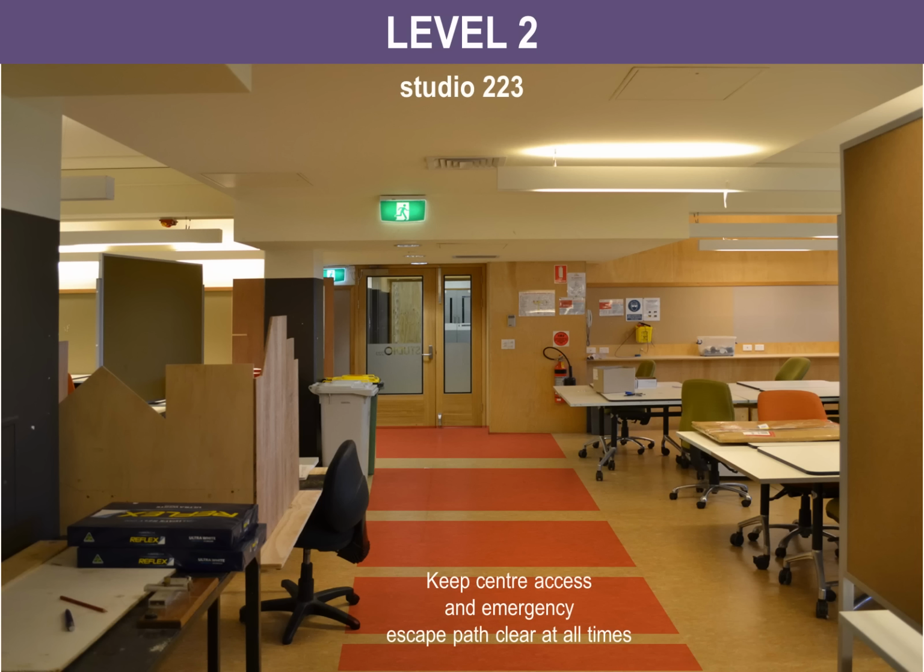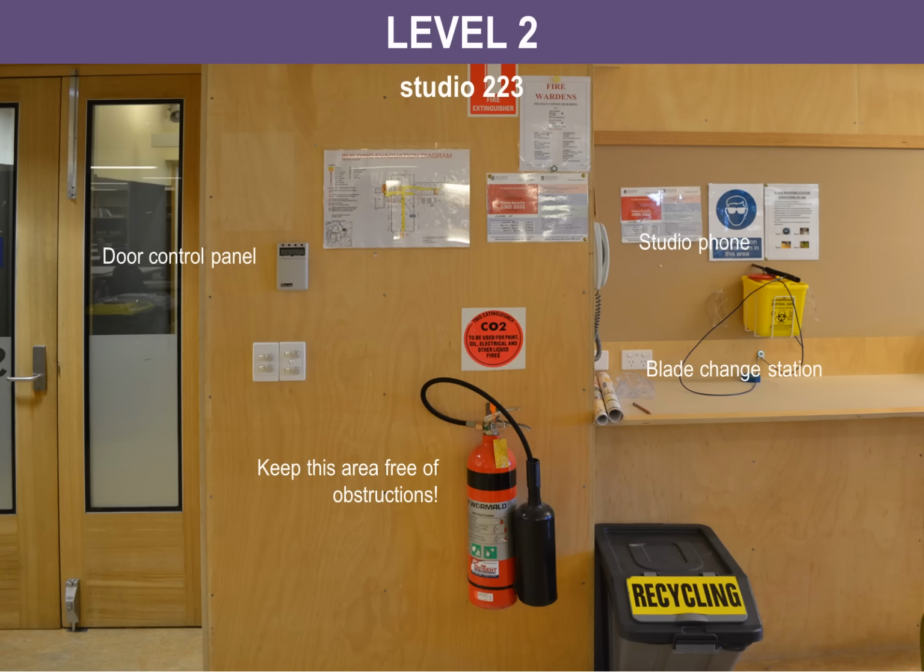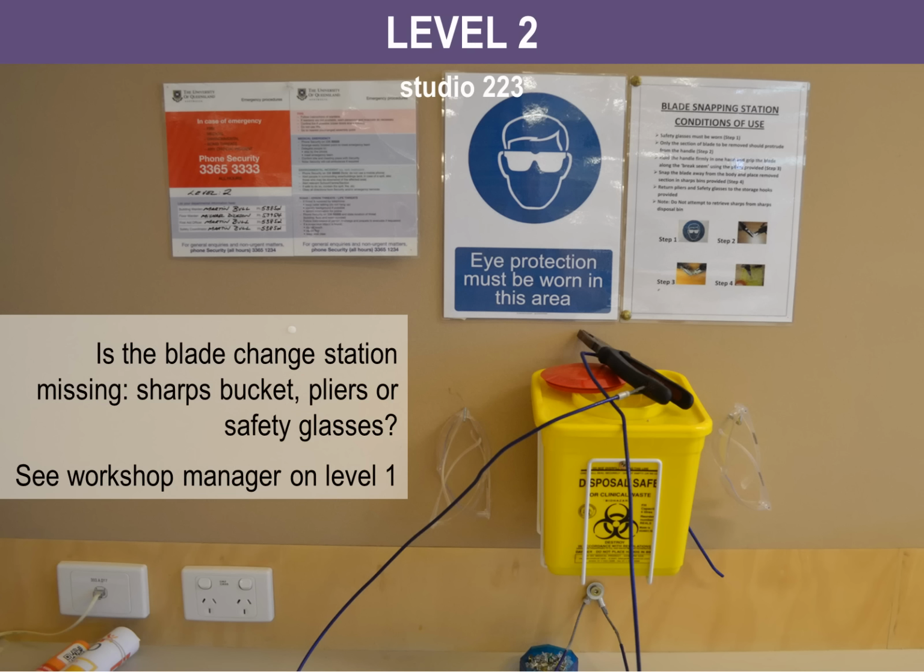In addition to keeping the central accessway clear, please make sure that the fire extinguishers and studio phones situated near the main entry door are not obstructed. Fire egress and other safety information is posted on the wall adjacent to the main entry, including the blade change station. When using snap-off cutters for model making, please use the pliers and safety glasses to safely and cleanly snap off the end of the blade.